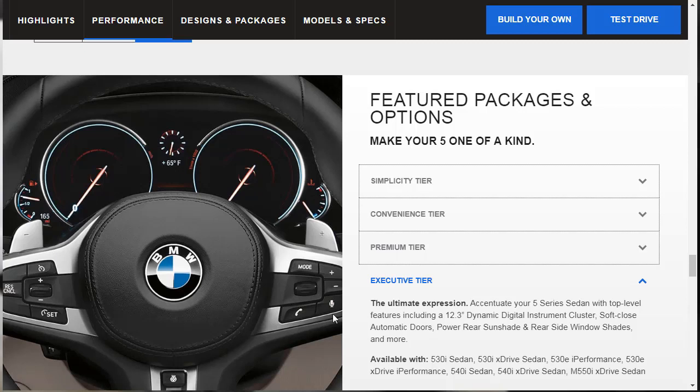We don't know what the price is. We won't know that till we get over to the build and price configurator. But we're on our way there. We're on our way. Let's see what else there is.